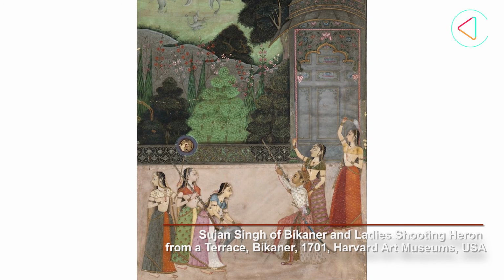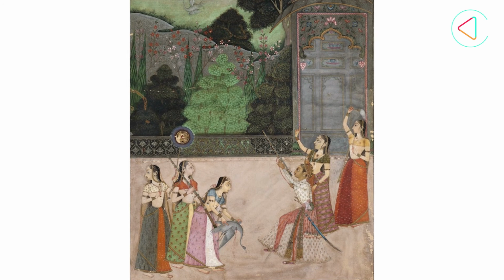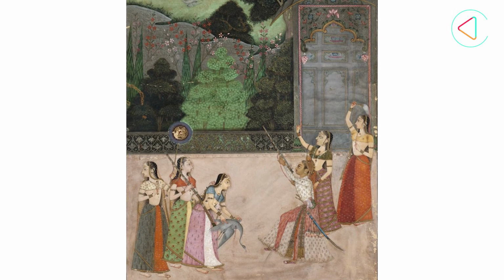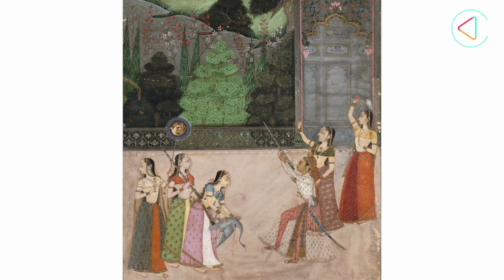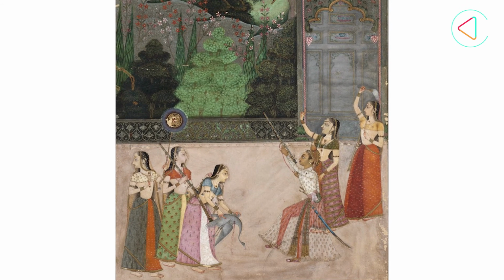Another fantastic painting at the Harvard Art Museums depicts Sujan Singh of Bikaner, who ruled from 1700 to 1735, as a young prince having a friendly competition with the ladies of court. The one carrying a matchlock on the left actually may be a princess, as an attendant holds a standard over her head, signifying her royal status.